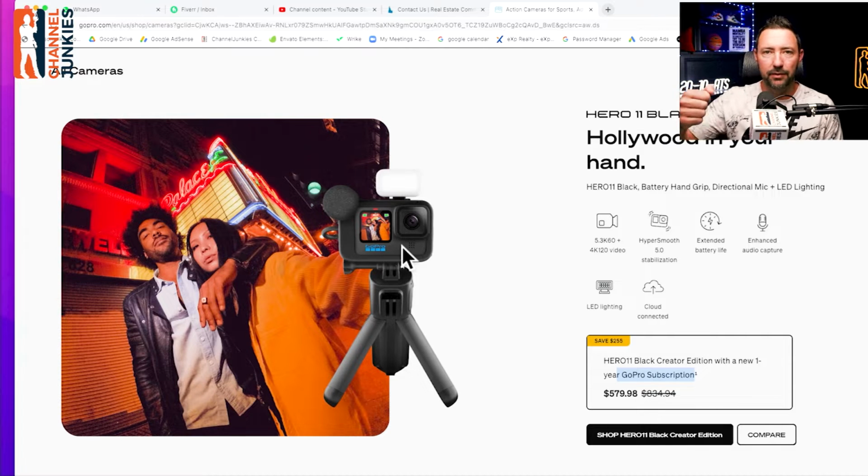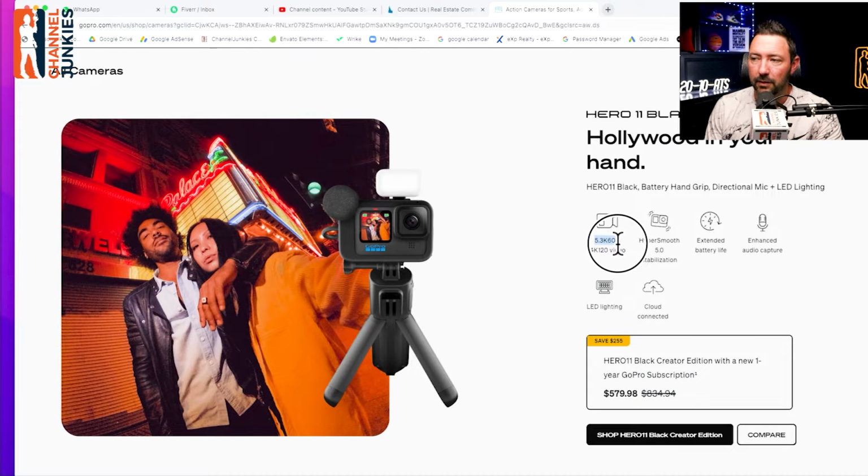In fact, once I build it, I just set it up and it sits on my desk. So you can save a little bit of money by doing that. Here's the first thing that I noticed right out of the gate. They've upped this. They did this with the 10 as well, but you got the 5.3K at 60 frames per second, and now you got 4K at 120 frames per second.